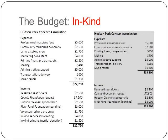Mailing remains the same. Administrative support remains the same. The rental of a truck for delivery is the same, and the music rental is the same. Now in the income section, you'll see that we've added to the funders that we had before $1,750 from the volunteer ushers and crew, the $4,000 that the marketing consultant is giving us, and the $1,500 that the big-hearted printer is donating. So now what we're asking the county foundation for is roughly a third of the total, which will probably be a much more palatable percentage to them.